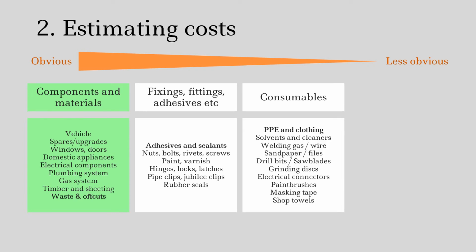Even less obvious than these things are things like consumables. If you're working with steel, you're going to go through a lot of grinding discs. You should be going through a lot of PPE and clothing. You should be going through a lot of solvents and cleaners if you're reusing paintbrushes and stuff like that. And all of those little costs, welding gas and wire, sandpaper and files, drill bits, saw blades, electrical connectors, masking tape, that's a big one. Again, they're not very expensive, but you're going to use so much of them that they do add up.